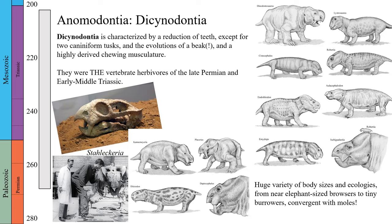Crazy body size evolution in this clade. That's Robertia, which is the one right there, two down. And that's how big Robertia is on the skull of this one. So some of them are big, especially in the Triassic. You get to be rhino grading towards small elephant body size. And then there's other ones where the whole animal is this big. So really fun, really interesting organisms. We'll talk more about the tusks and the beak and all that as we keep moving. But I just think these things are really special.